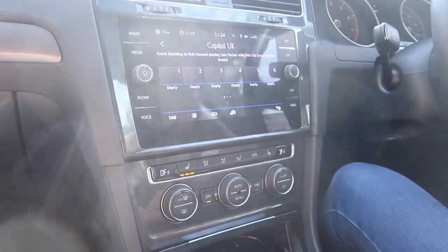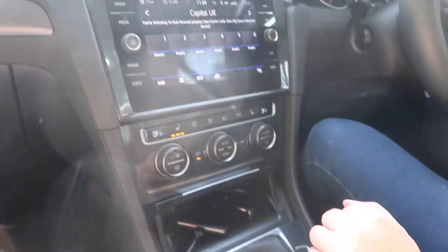We're actually in her new car. It's the first time I've been in her new car and it is so nice. I've even got the heated seats on. That is probably the best bit. It's like warming up from the bottom. So good for the colder weather coming.